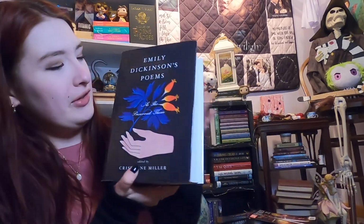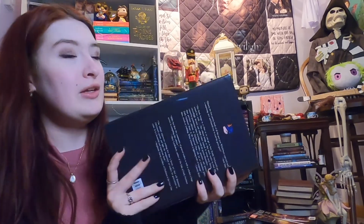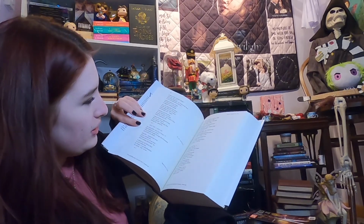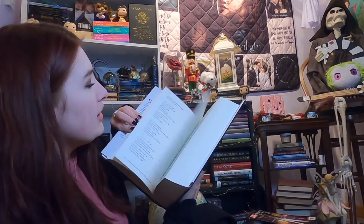The next book I got was Emily Dickinson's poetry book. This is every single poem she's ever written. So it's this big. And I just had to get it because it's so pretty. And like I said before, I wanted to get more of the classic poems, and this is obviously the biggest one I think I could find. So I had to pick this up.